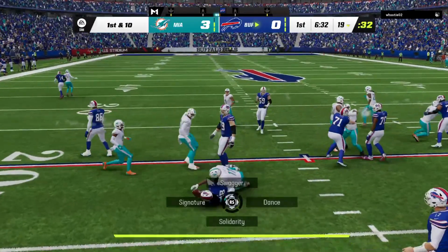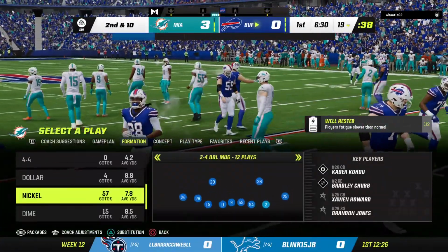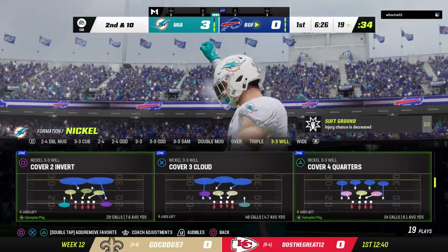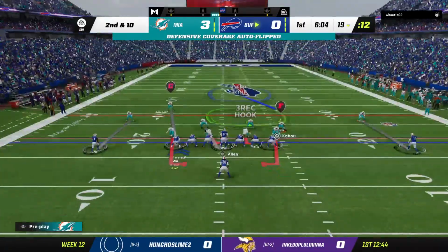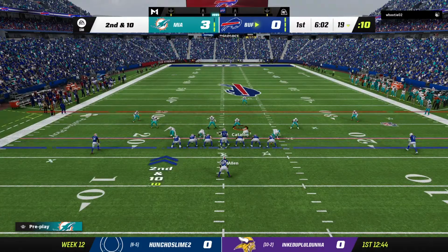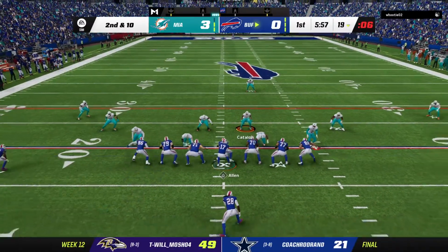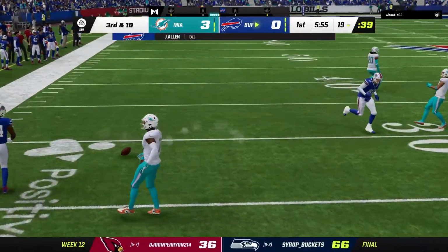Here's Cook as they begin on the ground. And nowhere to run on the interior of that defensive line. He'll get back only to the line of scrimmage. Officially no gain on the play, and it's 2nd down. Allen. Firing quickly, but it's incomplete.